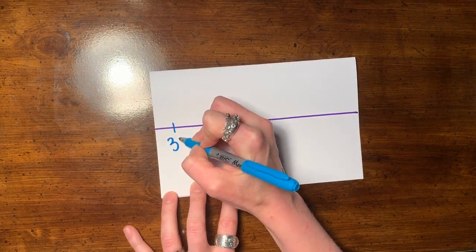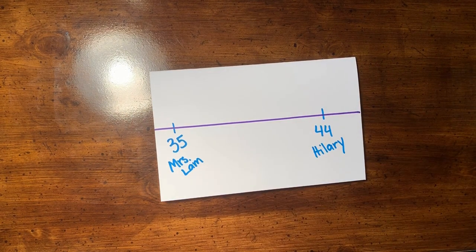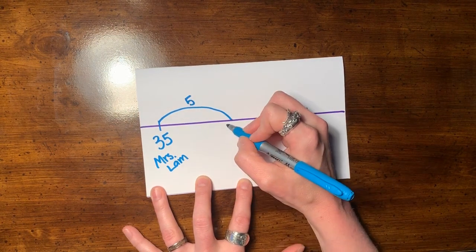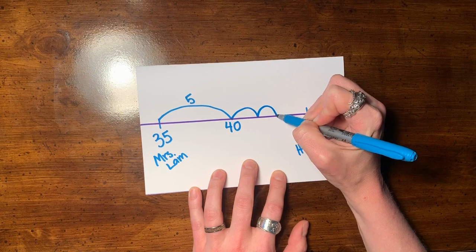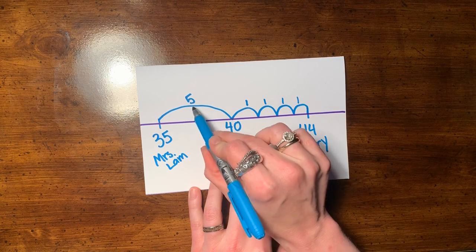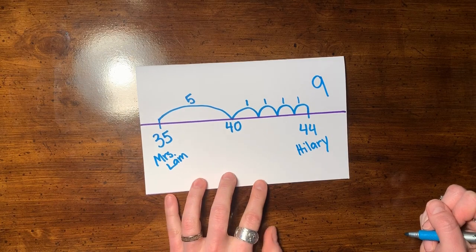Now I want to find the difference in age between me and my best friend, Hillary. I'm 35, so I'll start the number line. And Hillary is 44. She'll be on the end. Since I like to work in 5s and 10s, I'll jump 5 to get myself to 40. How many more to 44? I'll take 4 jumps of 1 to get to 44. All my jumps together, 5 plus 4 ones, 9. We are 9 years apart. Cool.